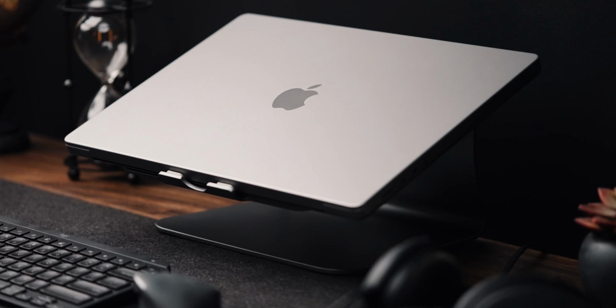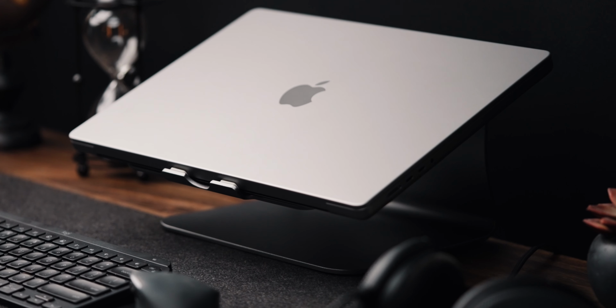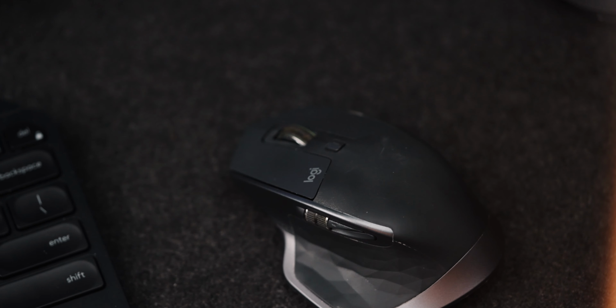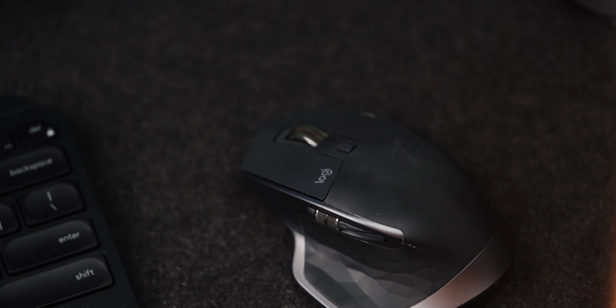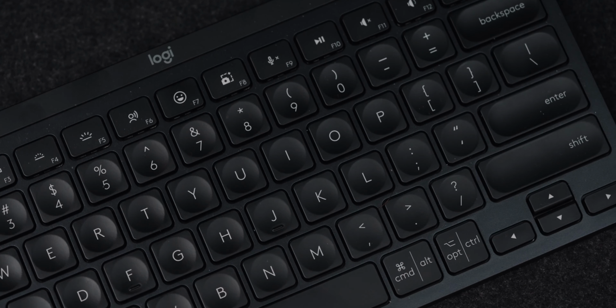But if you're somebody like me who wants to just expand the user experience of the new MacBook Pros, then you're gonna enjoy some of these things today. First and foremost, we gotta talk mouse and keyboard. Now, I'm using the MX Master 2S from Logitech and the MX Keys Mini keyboard as well from Logitech.